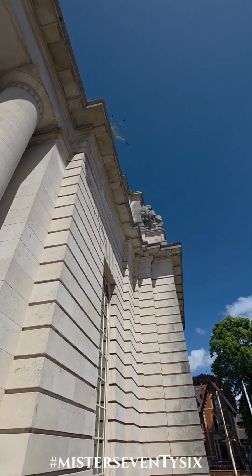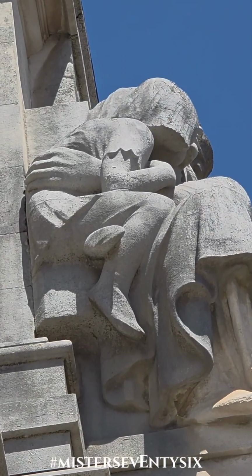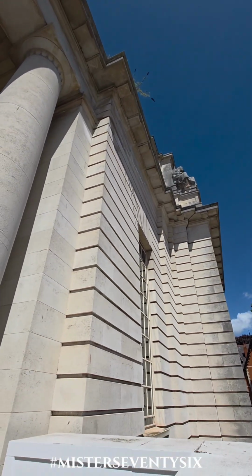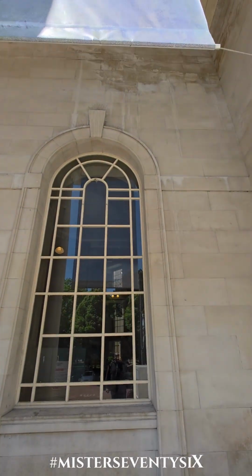See what I'm saying up here? Up here, there's all these giant figures. That's a giant baby, giant child on the giant mother's lap. I just think that that's what they look like. They're all around this entire city center over here, the civic center it's called, all these big buildings.